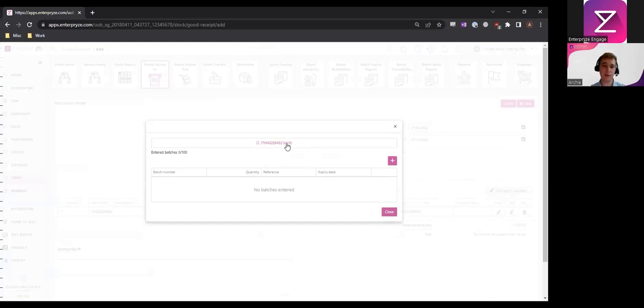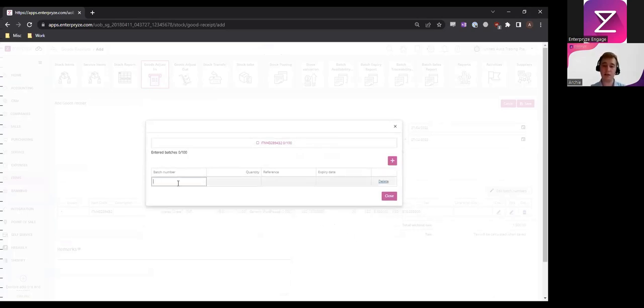We can see at the top here for this item, we have 0 out of 100 items. That's the 100 that I added to this goods receipt. And I can add a new batch to here. So let's give this a batch number, BAT001, for example, or maybe let's just give this a slightly higher number. And I could do a quantity of 100, but why don't I bring this in 2 different batches? So we'll do a 50-50, let's say first batch, and I'll give this an expiry date as well.